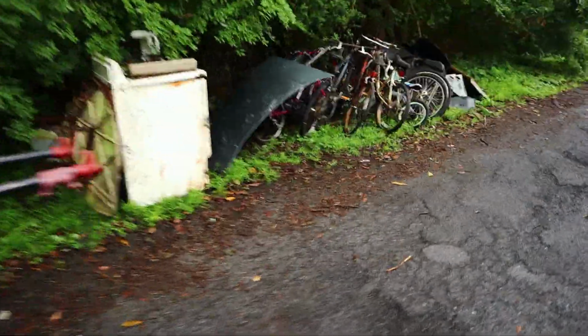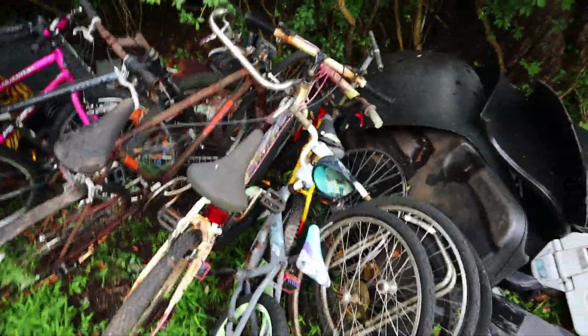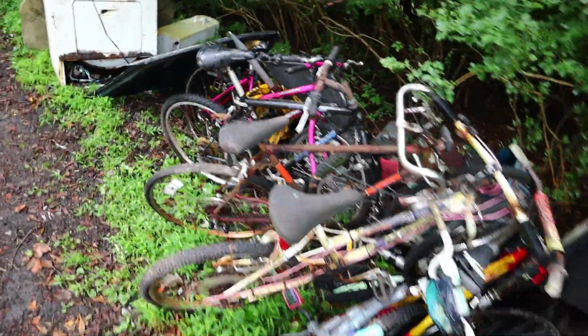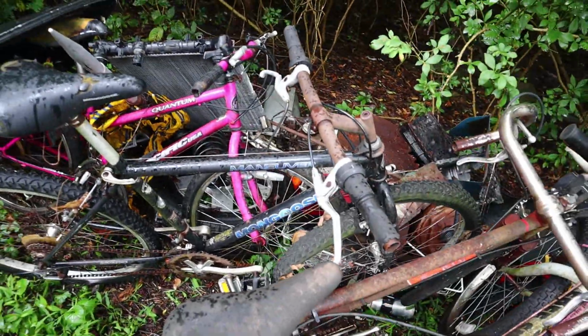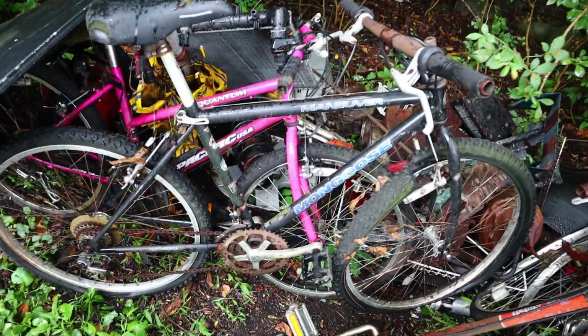Look at this. We have found the treasure trove of rusty, crappy bikes. I wouldn't be surprised if these people go out in this town and pick up bikes and then throw them back out. Well, what do we got? The Pacific Quantum and the Mongoose Maneuver. I'm tempted to take that. That's a nice bike, but my people don't want them when they're that rough.